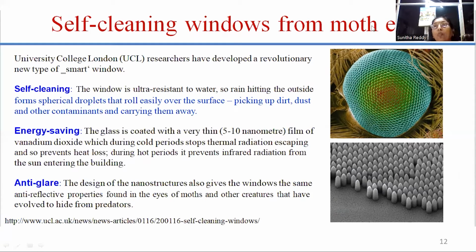But when you observe the moth eye, the moth eye is made up of so many small nanostructures, and these nanostructures will not keep any kind of dirt or any kind of material. So when you implement the same kind of nanostructures on the glass, we can have a self-cleaning or energy saving or anti-glare effect on our glass.